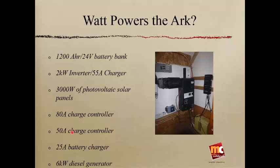And then when it's not sunny, we need to charge the batteries, and we live in Canada. So in the winter here, like on a dark winter day around winter solstice, December 21st, we're only looking at like a 4 to 5 hour window of sun. And if it's cloudy, then there's no power coming in at all. So we also have a 6 kilowatt diesel generator that we use to power the batteries when it's not sunny out.